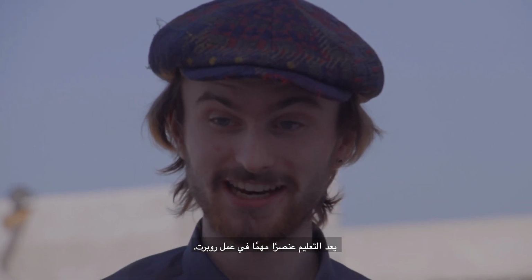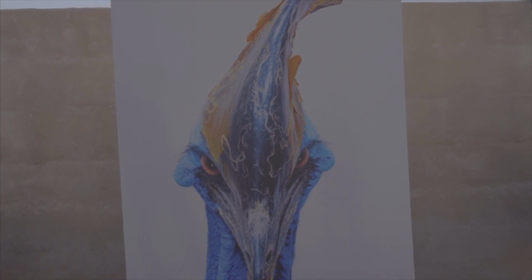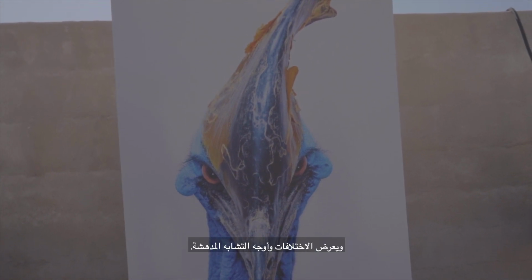Education is a significant element of Robert's work. The exhibition reveals the form and functionality of feathers, from the first fossilized feather to some of the most colorful and impressive birds from around the world, showcasing their stark differences and surprising similarities.